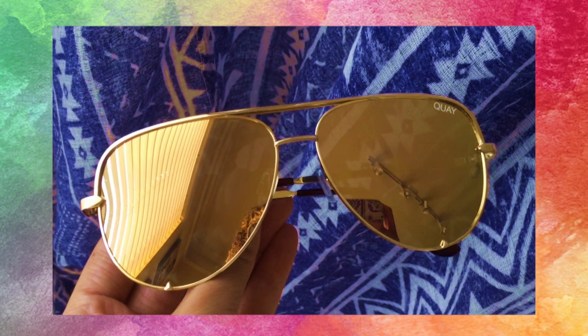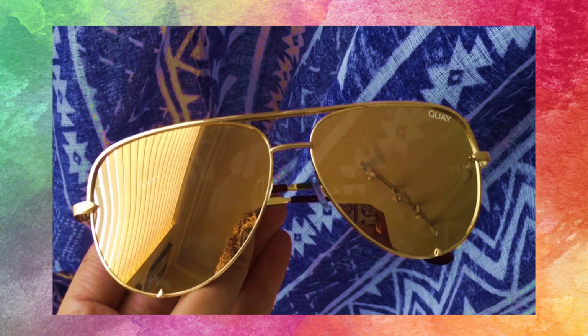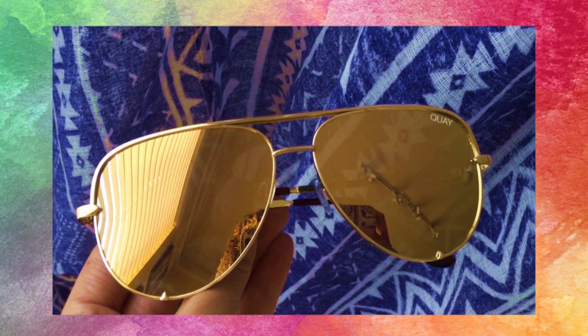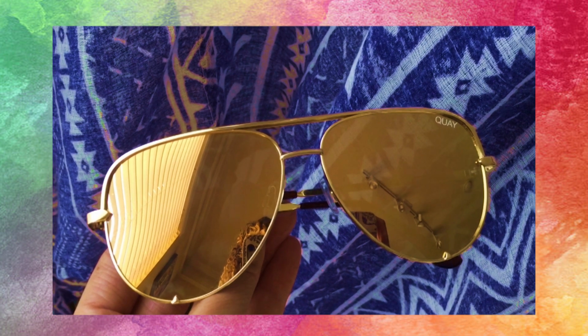They are limited edition, they said, but I've been seeing them being added to different retailers like Nasty Gal and Nordstrom.com. So if I can find them still available anywhere, I will link it below.